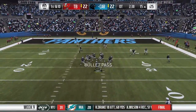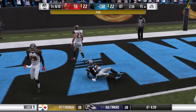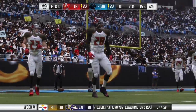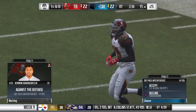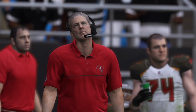Newton on first down, and this is caught. For the moment, it's a touchdown, but multiple flags down, so let's sort this out. Pass interference, defense. And yes, they want the points, so they will decline the penalty, no question there.